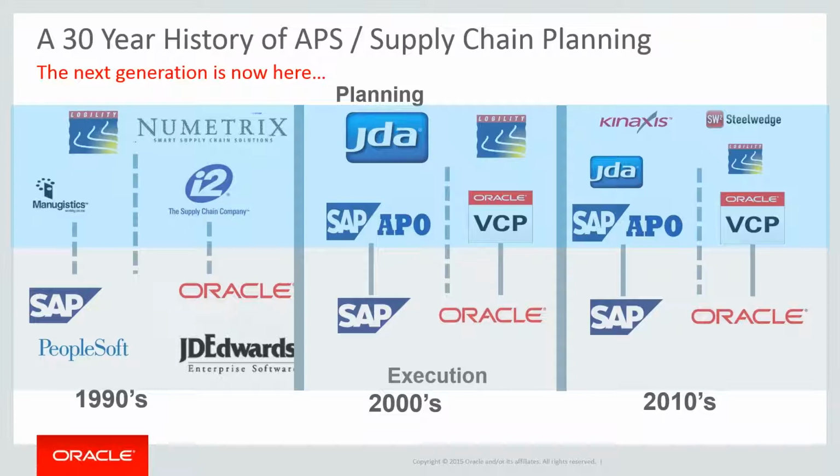And along the way, there were many new applications that also sprang up, like business intelligence or BI tools, master data management applications, and product lifecycle management or PLM solutions started to emerge at that time. And then moving into the 2010s, we started to see many new cloud niche applications and companies begin to spring up. Companies like Kinaxis and Anaplan and SteelWedge came into the market.